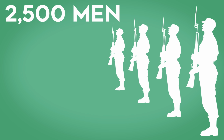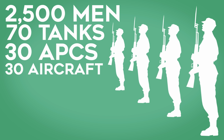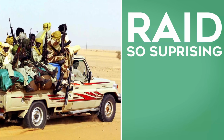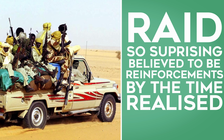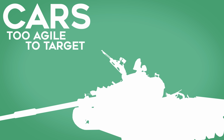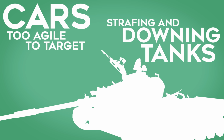Garrisoned by 2,500 men, over 70 tanks, 30 APCs and around 30 aircraft, the Chadians were outnumbered and easily outgunned. But their raid came as such a surprise when they were spotted coming from the north. It was believed to be reinforcements, and by the time it was realised they weren't, they had reached the airbase. The cars were too agile to be targeted accurately by aircraft and were able to strafe and down tanks with surprising efficiency. Libyan casualties were between 1,000 and 1,700 men.